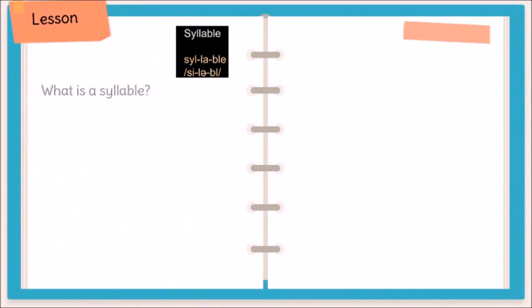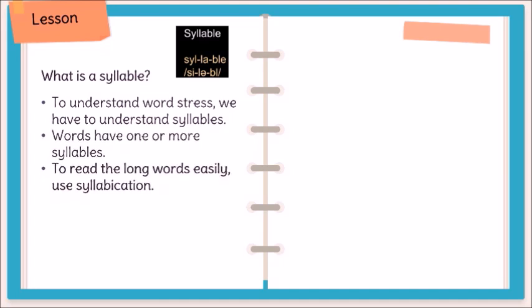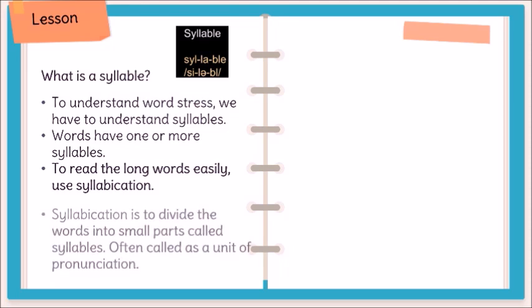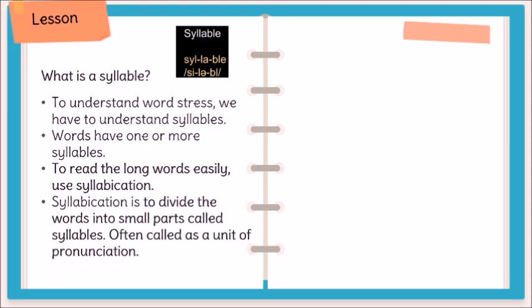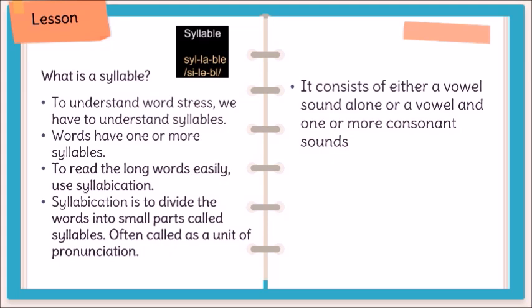What is a syllable? To understand word stress, we have to understand syllables. Words have one or more syllables. To read the long words easily, we use syllabication. Syllabication is to divide the words into small parts called syllables, often called a unit of pronunciation. It consists of either a vowel sound alone or a vowel and one or more consonant sounds.